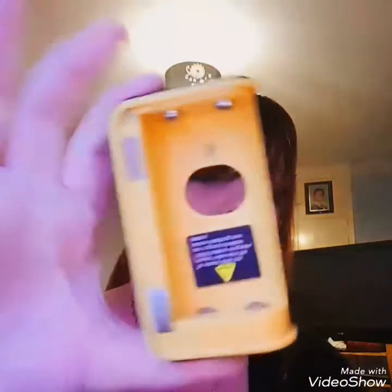This is a normal size mod that you could put any of these tanks on, and it actually isn't very big, not compared to most, and it's very easy to use. These sort of mods are all two batteries, and then you can get three batteries as well, but we won't go into that today.